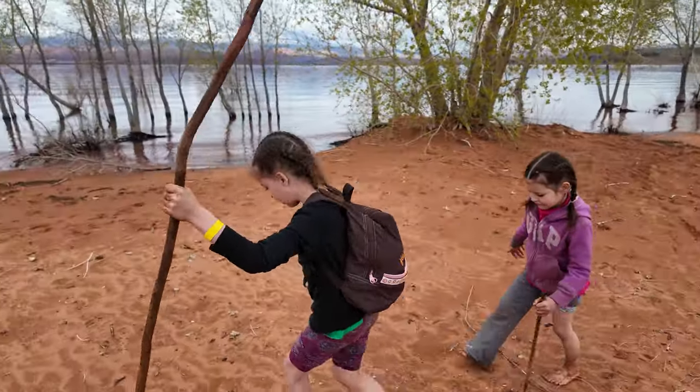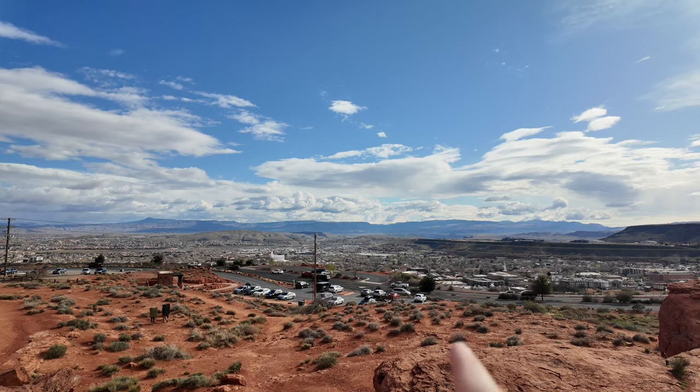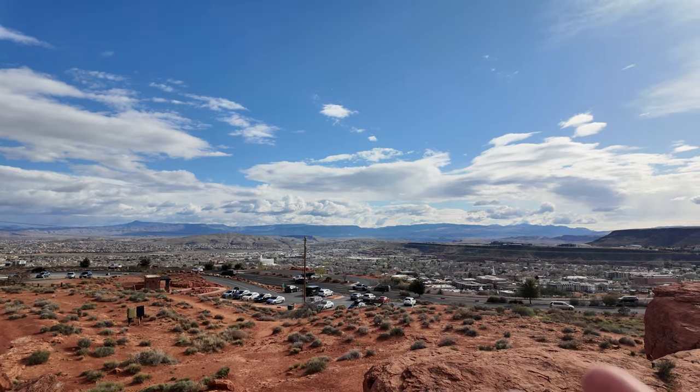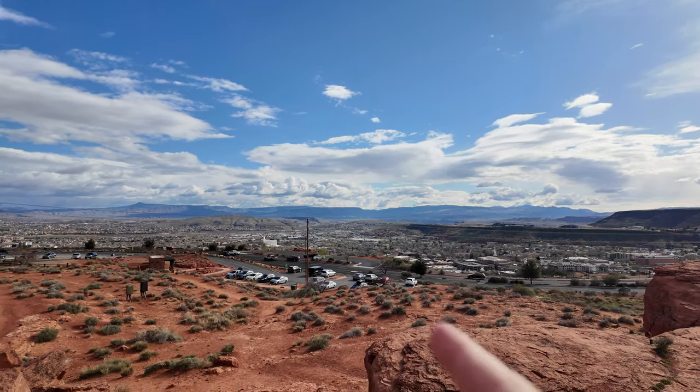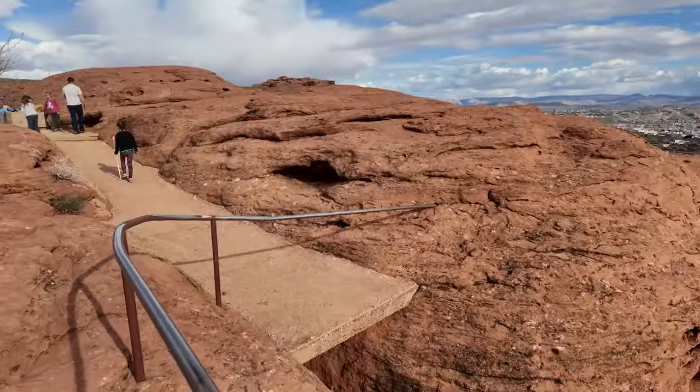Found it. Nice. After the off-road games finished, we went to the same park we went to yesterday, the Thunder Junction All Abilities Park. And then they wanted to come back here to Dixie Rock as well. So we parked the Model Y there, and they've just been clambering around on the rocks still.